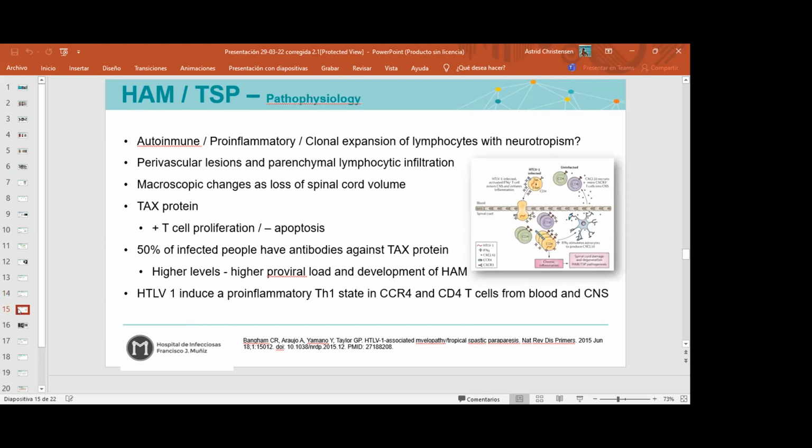The pathophysiology is complicated and is not completely understood, but we have three theories or mechanisms involved: the autoimmune mechanism, the pro-inflammatory disorder, and the clonal expansion of lymphocytes with neurotropism. The patients have perivascular lesions and parenchymal lymphocytic infiltration, and we can see macroscopic change as loss of spinal cord volume. TAX protein is related in the pathophysiology.